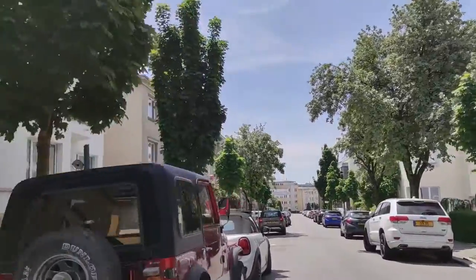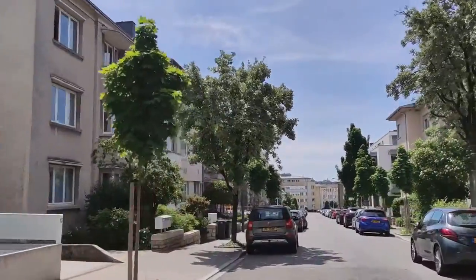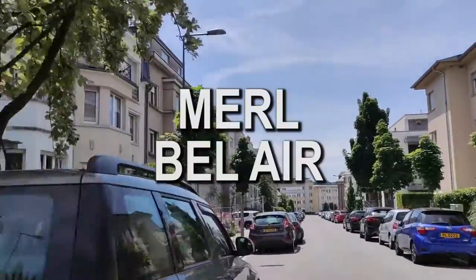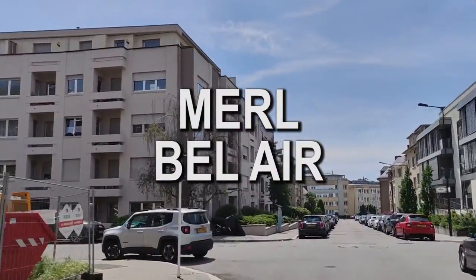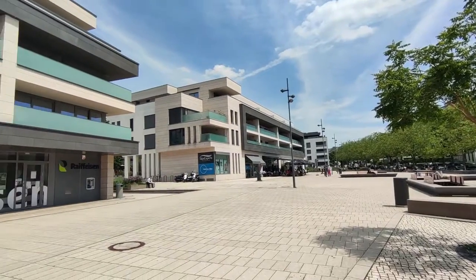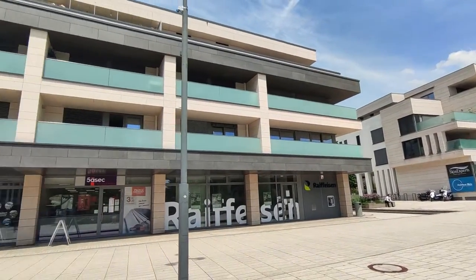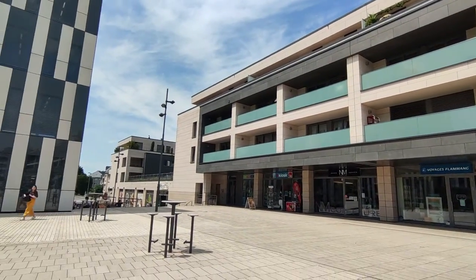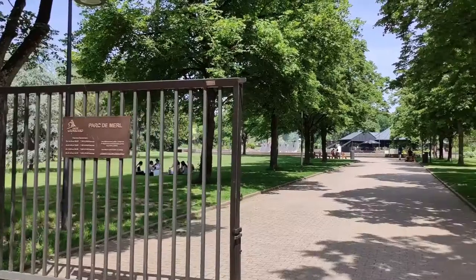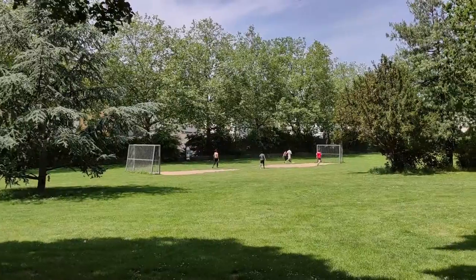If you're into a more quiet area to raise a family perhaps, Merl can be an area for you to choose from. This area, Merl and Belair, is basically one of the most expensive after Limpertsberg. It's right up there competing for the top areas when it comes to price. The area is most known for its park, Merl.